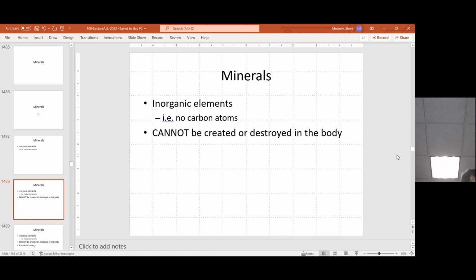One of the important misconceptions that we've had in the past, so I say this up front: minerals cannot be created or destroyed in the body. Protein can be made, carbohydrates can be made, fats can be made, vitamins may even be made in the body, but minerals have to be supplied. Does anybody know the places where minerals are created?